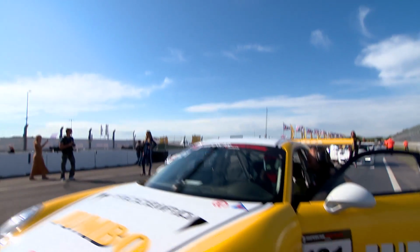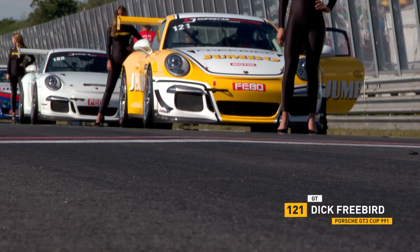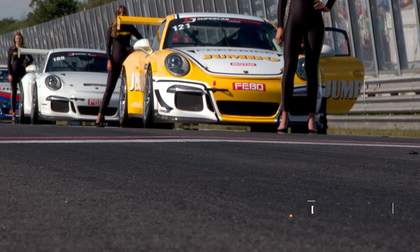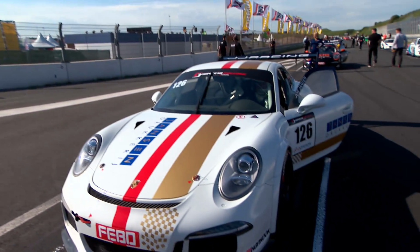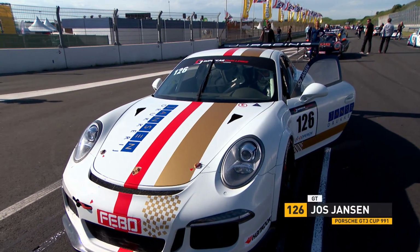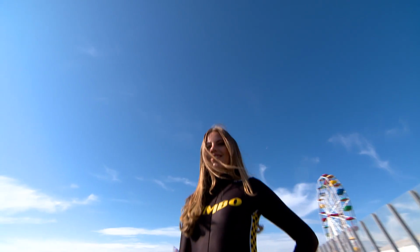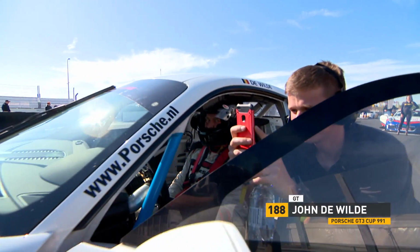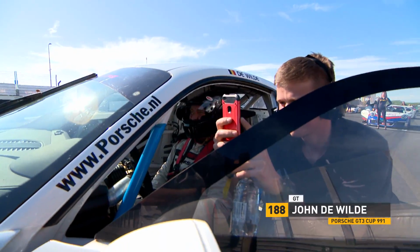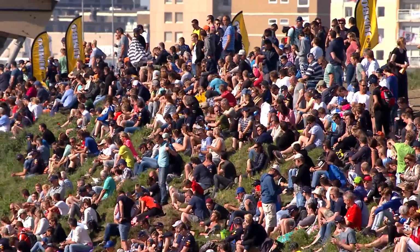Fourth on the grid, Dick Freeberg in the jumbo Porsche on these jumbo race days of the weekend. And alongside him is Jos Janssen. Janssen made an epic start in race 1, jumping from fourth on the grid to take the lead, only to lose it again and drop way down the order. John de Wilde starts in 6th position, hoping for a little more luck than in the first race, when he was clattered out by a BMW and finished only 11th. How will this all turn out in front of the packed crowd at Zandvoort?